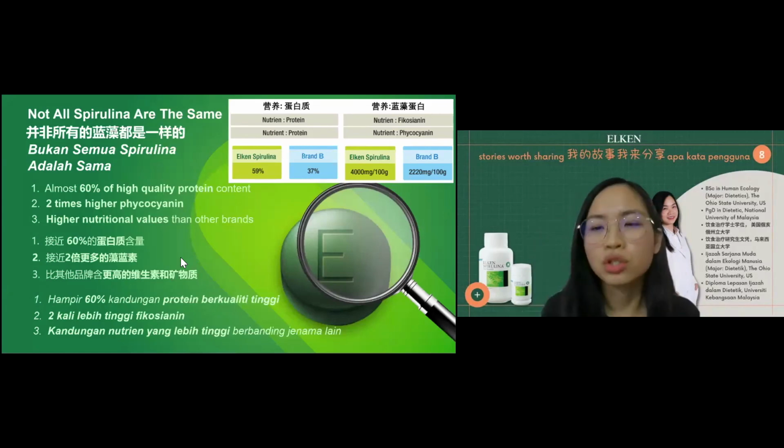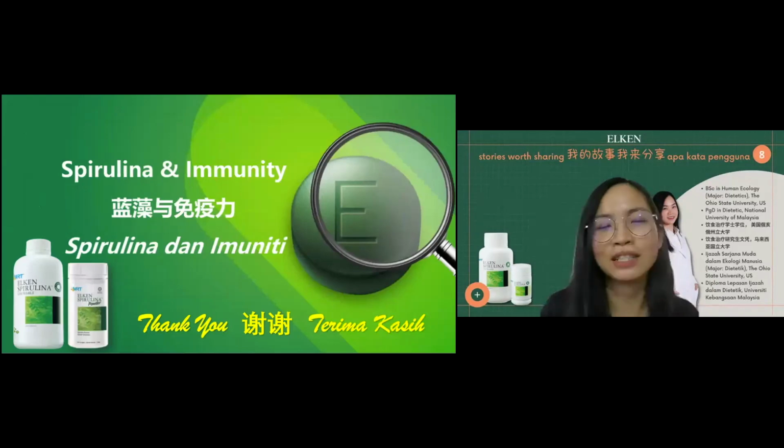Another thing to keep in mind is that spirulina is a natural superfood. It's not some high-dose multivitamin. And with that, ELKEN Spirulina is suitable for all ages to consume.